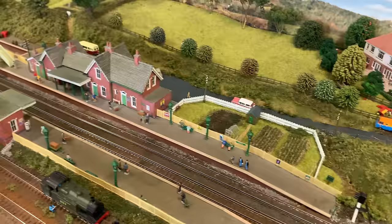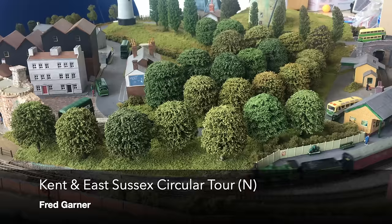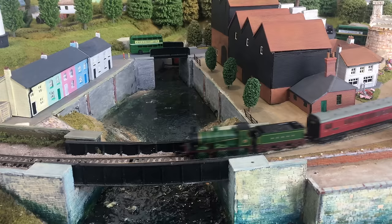The Kent and East Sussex Circular Tour is an N-gauge layout by Fred Garner. You'll see him a little bit later. He's the power behind this amazing weekend and also behind AIMREC. I'll be talking to him just a little bit later.